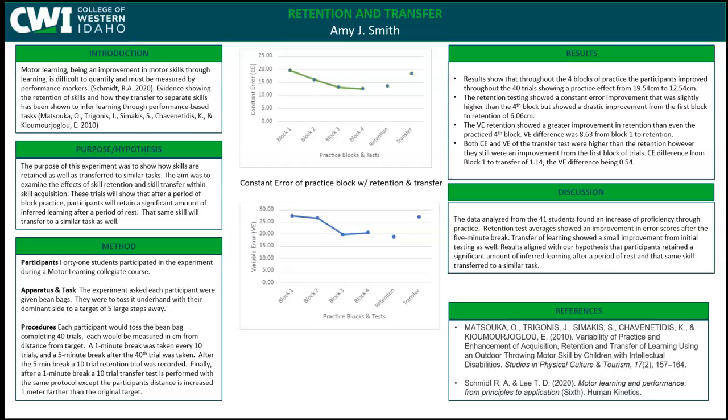For the 41 college students, on average, results showed that throughout the 4 blocks of practice, each participant improved, showing the practice effect, from the first block at 19.54 centimeters to the 4th block at 12.54 centimeters. The retention test showed in the constant error that there was a slightly higher error rate, but it was drastically improved from the first block. So they did retain some of that motor skill from the beginning.